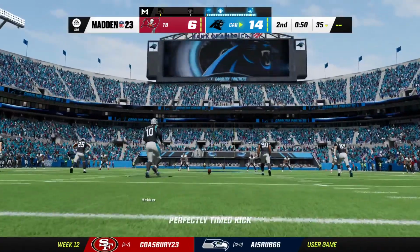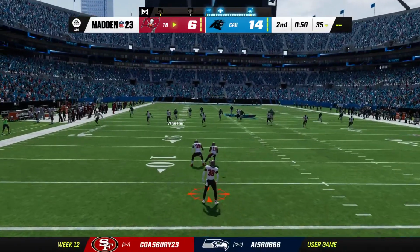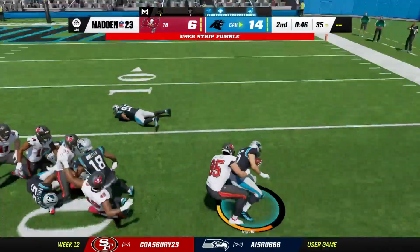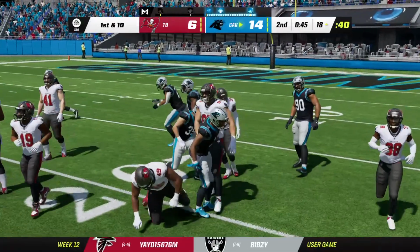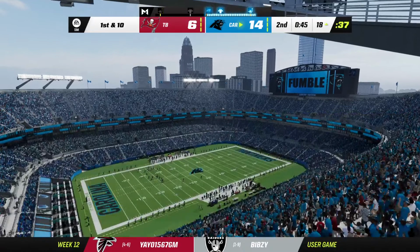The kickoff team on the field now as they will send this one away. This will be fielded inside the 5. And all deep in his own territory. He coughs up the football. And it's picked up by the Panthers. And they'll be at the 18-yard line. Great field position here in the red zone.